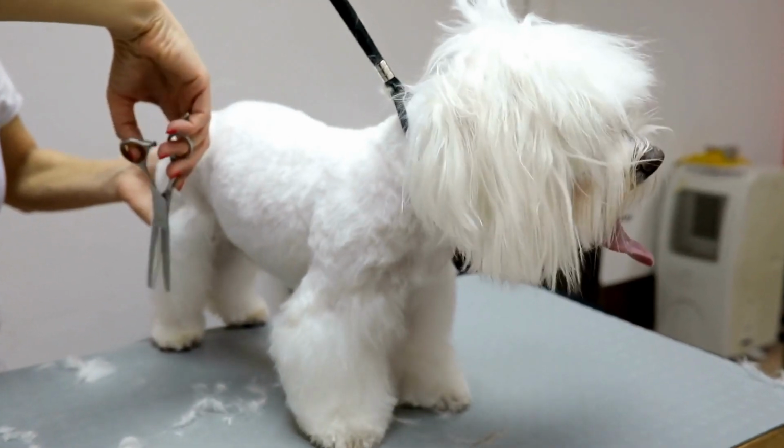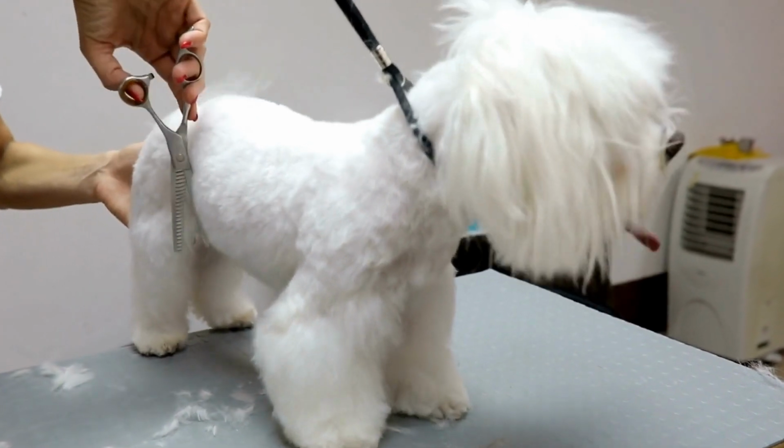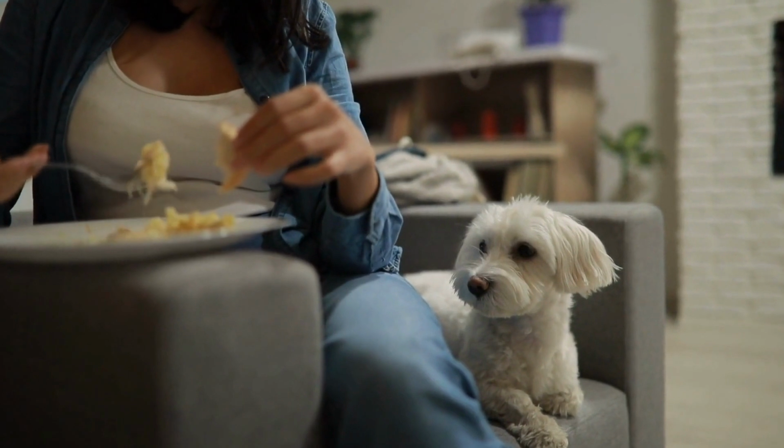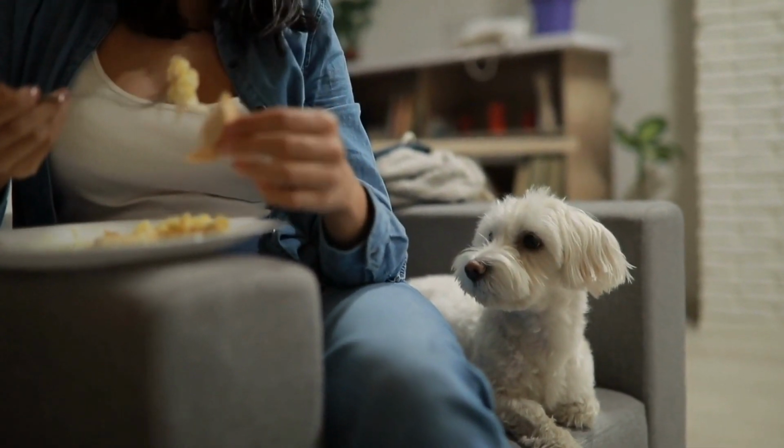Keep any packaging or labels of the substance ingested for reference. Prompt veterinary care is crucial in cases of poisoning to prevent further absorption of the toxic substance.